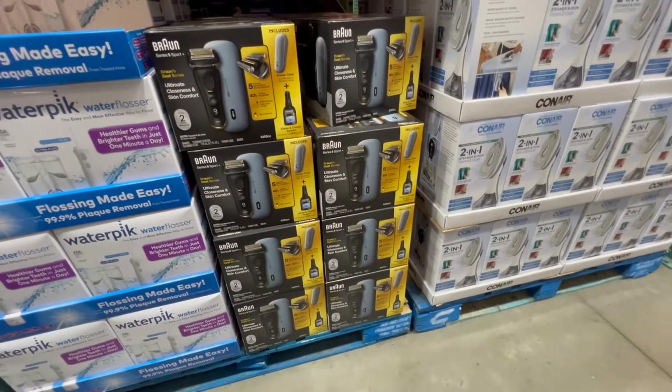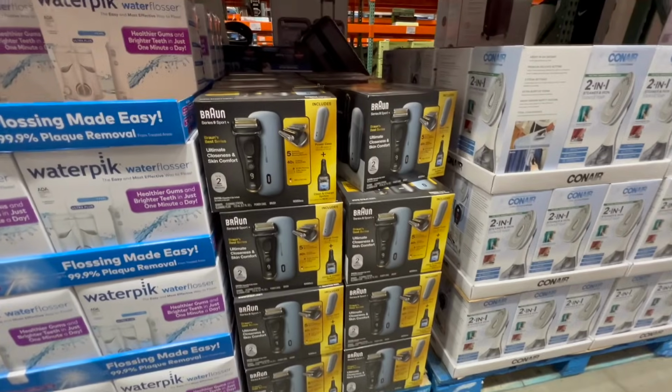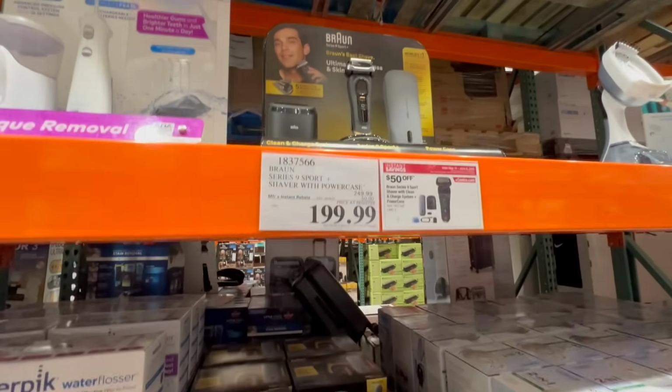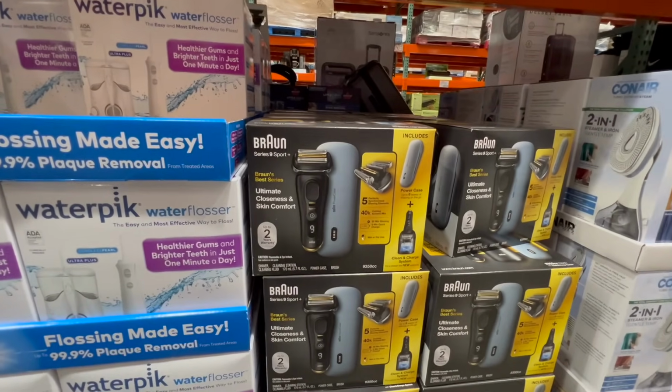This one's fancy. Yeah, but it's not just a trimmer. This is a shaver. This is the Braun Series 9 Sport Plus shaver with power case. Now you can trim with it, but it's a shaver actually. It's down $50 from $249.99 to $199.99. Ultimate closeness and skin comfort.